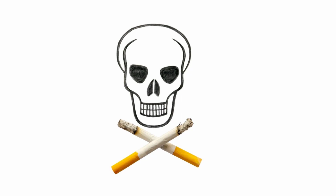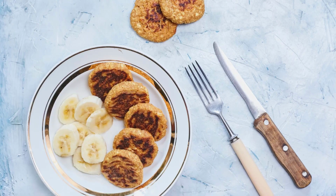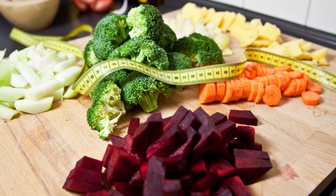Learn more about ways to manage and prevent high blood pressure. In addition to making positive lifestyle changes, some people with high blood pressure need to take medicine to manage their blood pressure. Learn more about medicines for high blood pressure.